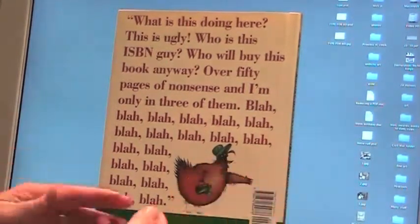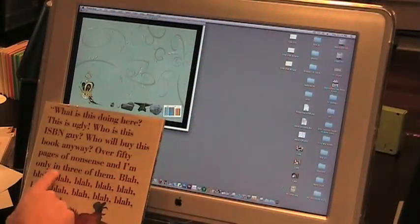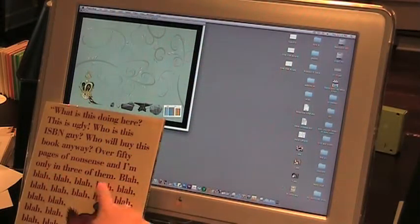So what she thought John would do was say, who will buy this book anyway? Over 50 pages of nonsense and I'm only in 3 of them. Who are these people? I can't believe it. This is driving me crazy. But instead John just said, oh, I like the blah, blah, blah. He said, just leave it. So that's a good case of how we all collaborate. We're basically lazy.